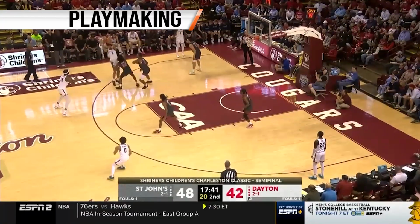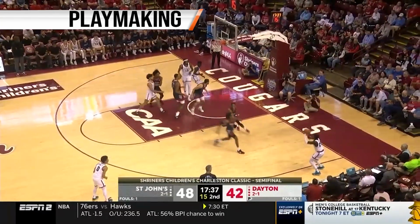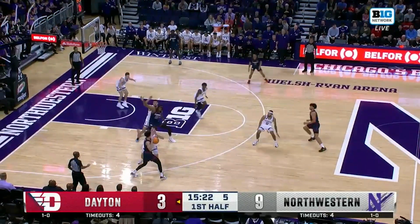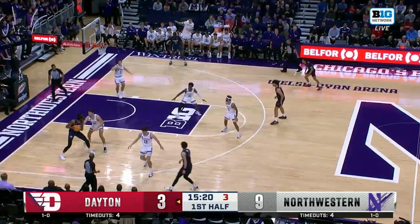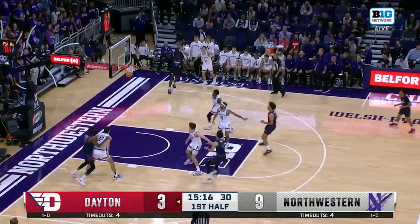Santos working with Holmes. Holmes pump fake. Here we go. Kicks it out. Open 3. Barnheiser defending late in the clock with 5 on the shot clock to Holmes. Long pass. It's Cheeks drilling a 3.